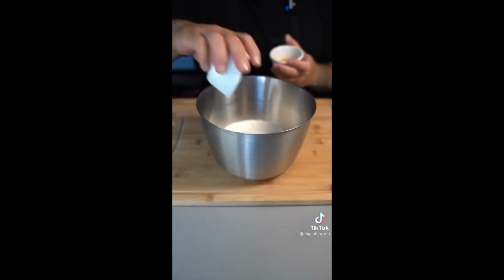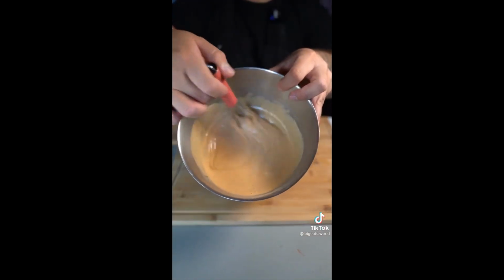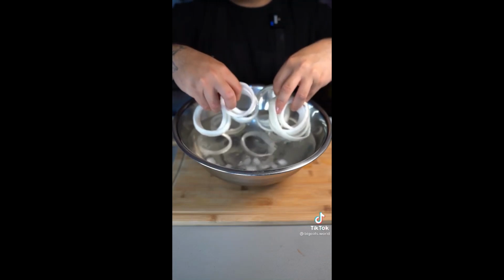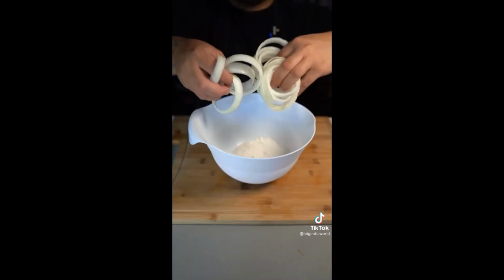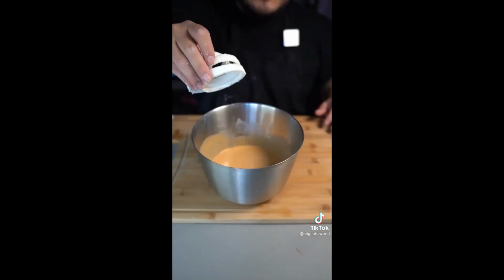All-purpose flour, pepper, paprika, seasoning salt, and garlic powder. Mix that up. Now go in there with your beer. Should be of a consistency like this. Now take your onion rings out of that ice water bath and place them on a paper towel. Once dry, toss them into a bowl of all-purpose flour, no seasoning. Now coat them in that, shake off excess flour. Now toss them in your beer batter.